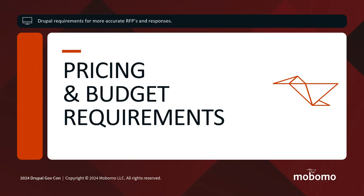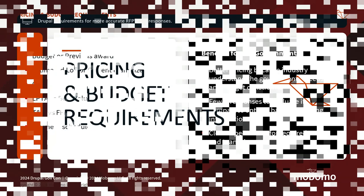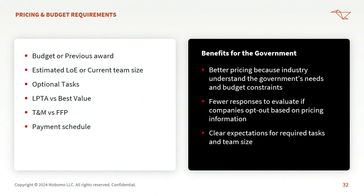All right. Now our last but not least section, talking about pricing and budget. This is going to be one of the more sensitive areas of an RFP. And we really just have one slide on the pricing stuff. The ask here is to just give industry some indication of what guide they might have to price out your project.